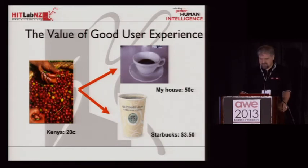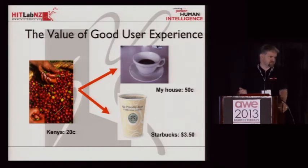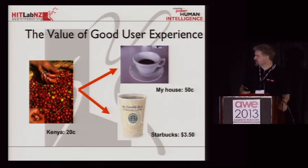A little simple example I often share about that is coffee. If you go to Kenya, you can buy a kilo of coffee for maybe 20 cents. You come to my house and I make you instant coffee for 50 cents. And you go to Starbucks and you pay $3.50. Because at Starbucks you get the nice comfy chairs, the free Wi-Fi, the magazines, the music, and the barista makes you a beautiful coffee with a love heart on the top of it and everything. So you pay lots of money for experience.